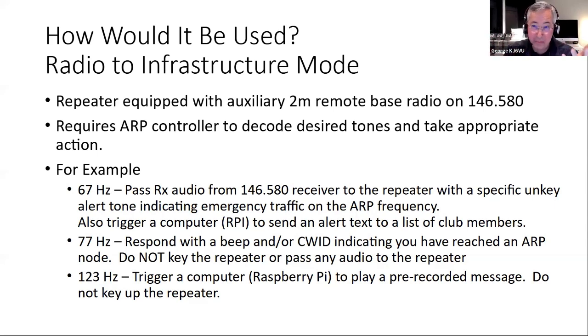The Raspberry Pi or computer at the repeater site says, aha, there's emergency traffic. I'm going to text the following set of people on my text list, and your phone beeps, and the message is there's emergency traffic on the adventure radio frequency. So now you can either turn on your transceiver or go to your repeater and turn on the remote base, or just turn on the repeater and maybe the remote base is already passing the traffic through there, and you're good to go. This really overcomes the fundamental limitations of the Wilderness Protocol.